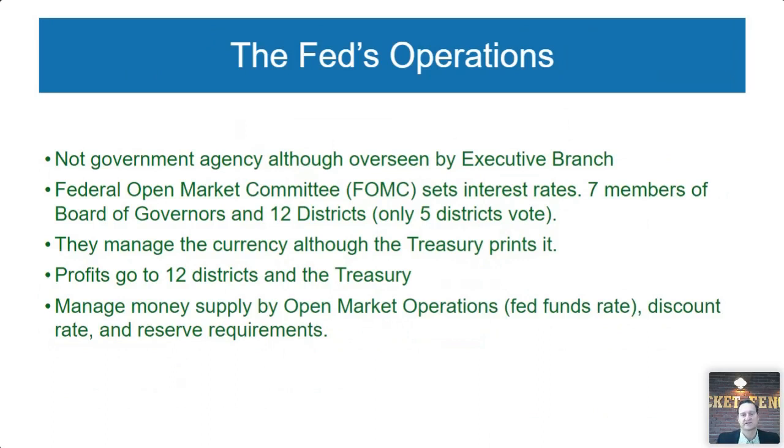So the biggest thing, you've got the 12 regions that monitor all the banks within their region, but then you have the Board of Governors, which is in D.C. And the biggest thing that they do is the Federal Open Market Committee. So that's the committee that actually sets all the interest rates.